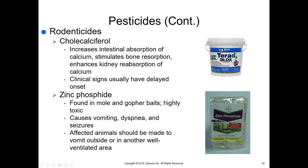Oh, there's also cholecalciferol, which mobilizes calcium and causes death through hypocalcemia. Sorry, it increases intestinal absorption of calcium. So it causes bone resorption and kidney reabsorption of calcium. They die of kidney failure. And it can have a delayed onset, so they can eat it weeks ago, and now we're seeing them sick.